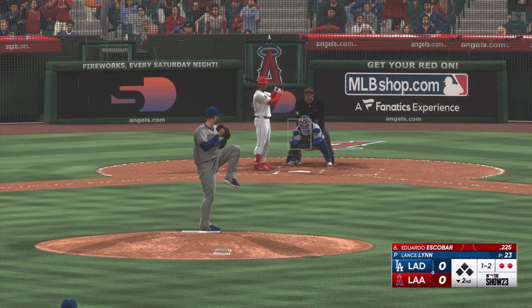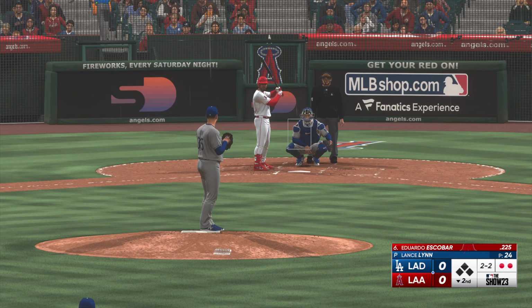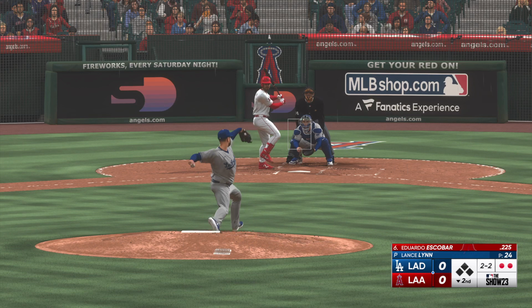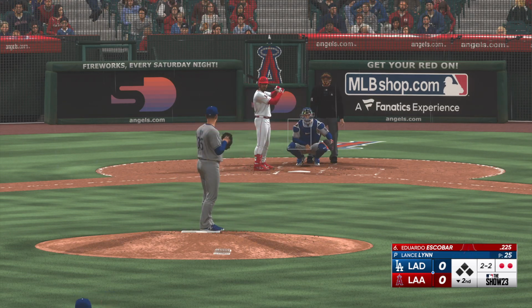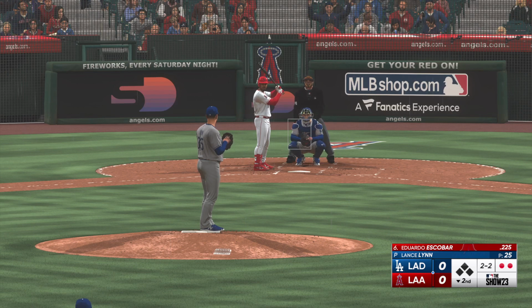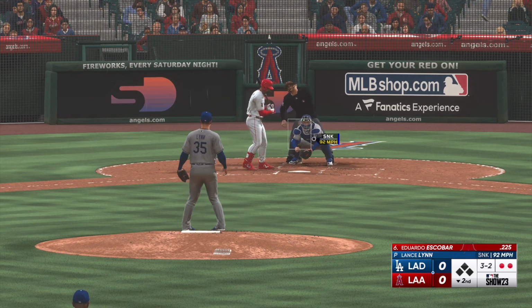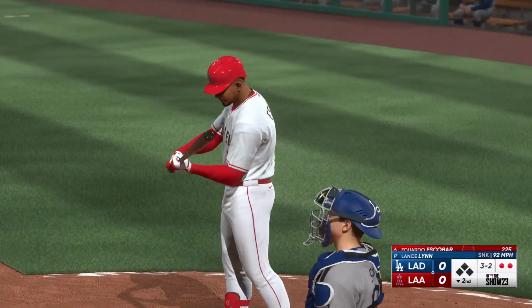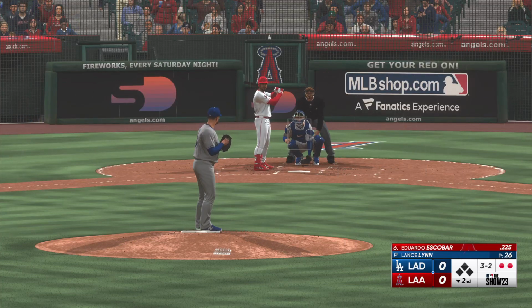The wind of the pitch. And that's a little bit high. Really good take, especially with two strikes. Next pitch is outside. Wow, this guy's really battling up there as if his run is the game-winning run. I love his tenacity.